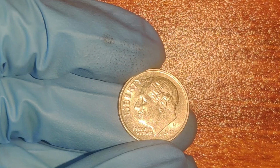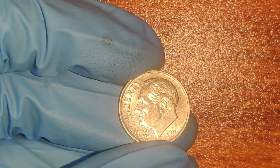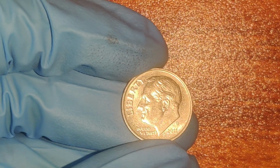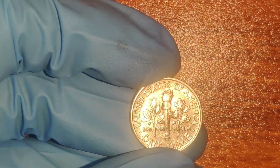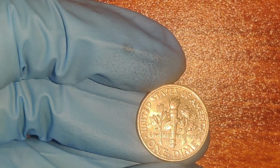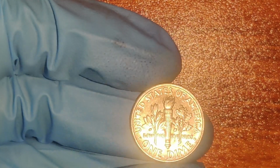This price isn't just because the coin is rare. It's because the error makes it a truly unique and valuable piece of U.S. numismatic history. So, how can you spot this rare coin in your own collection? Here's the first thing you need to look for.